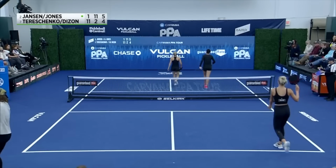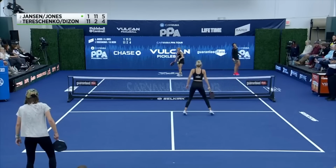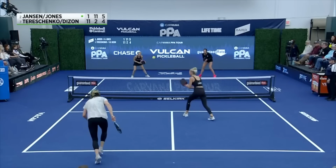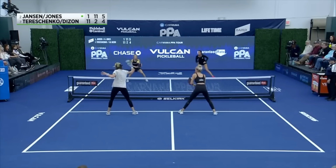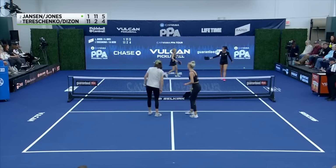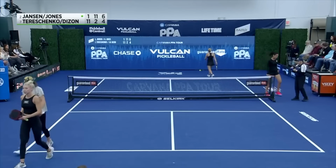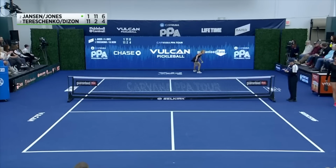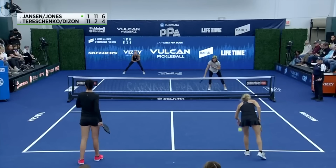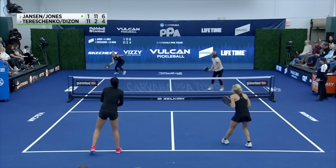Just enough on that. The lob can't connect. Not a bad idea to throw the ball up in the air, but just a little long there. Point. Timeout. Change ends. Ball's wide. Timeout called. See if they can disrupt the momentum. It's 6-4 for Jansen and Jones. Time in. See if the timeout has anything to do with changing that up.